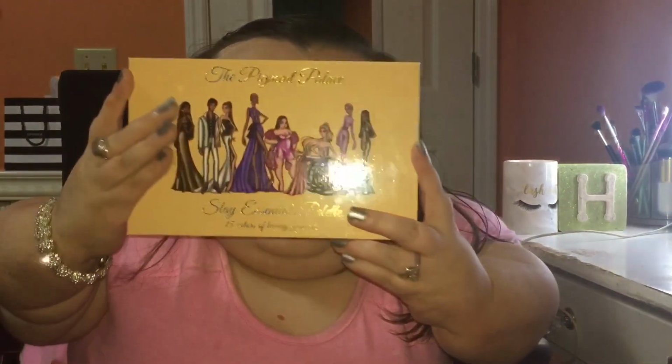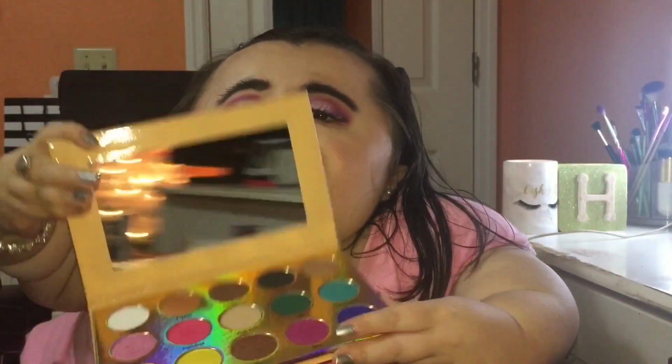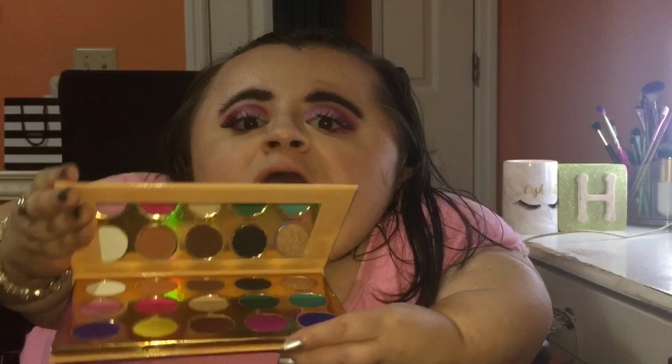But really quickly, before I sign off on this video, let's talk about pricing of this palette and where you can purchase it. You can purchase this on the Pigment Palace's website for $25, which I definitely don't feel is a bad deal at all. You're getting 15 gorgeous eyeshadows in this palette, and they're so beautiful, so pigmented, very easy to blend, very easy to work with. So I highly recommend this palette.